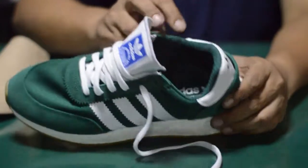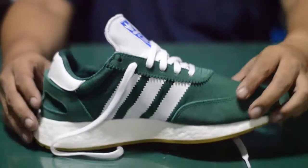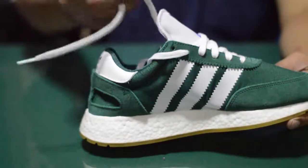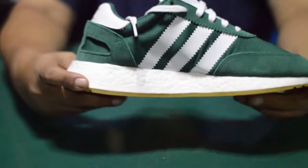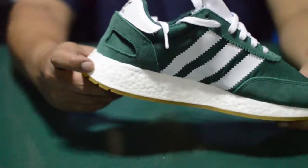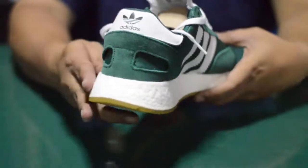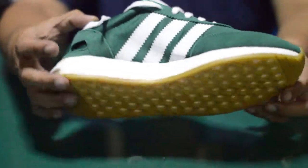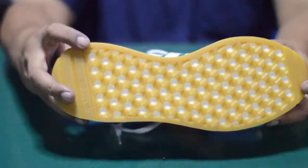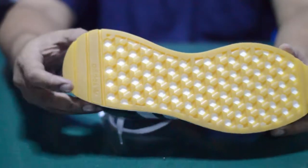So wala siyang katulad mapa Nike, Air Max, Vapor Max. Walang katulad tong sapatos na to sa comfort level na kaya niyang ibigay sa'yo. So I would highly or strongly suggest you try on this pair, especially this is already out in the outlet stores at very high discounts. Yung sa akin nga 50% off.